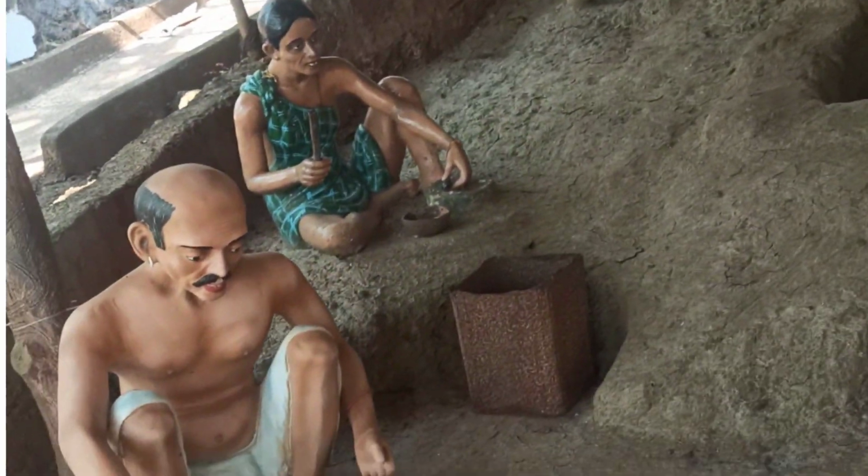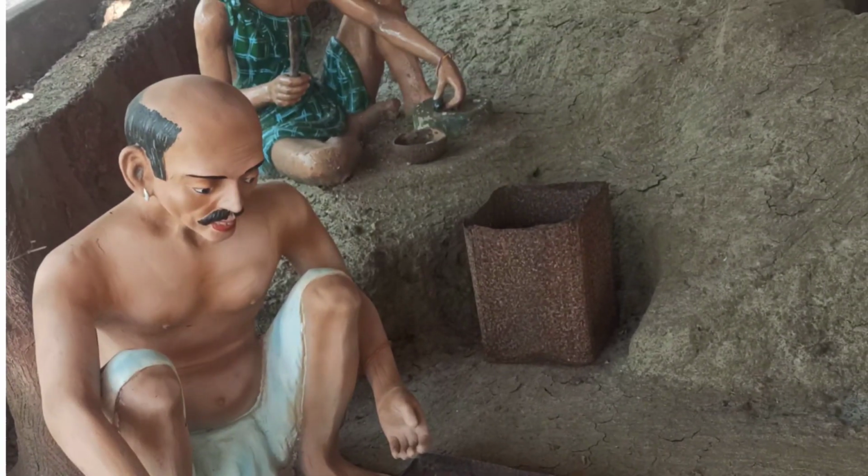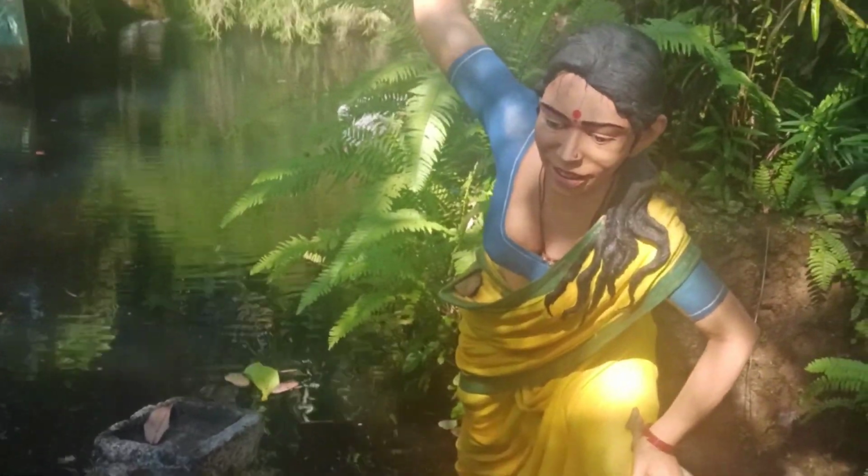Cognac mixed with more fermented juice is once again distilled, and the second distill is the Caju Feni. Boca de Vaca, or mouth of the cow spring. The spring fulfilled many needs of the villagers.